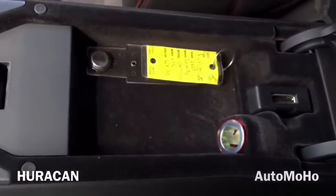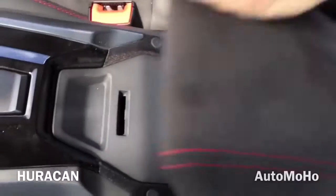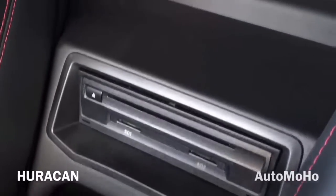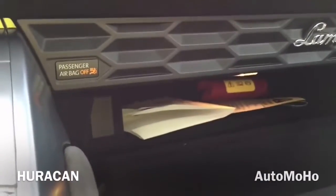Center storage compartment with a 12-volt power plug. And here's your CD player with a SD card slot. Glove box compartment.